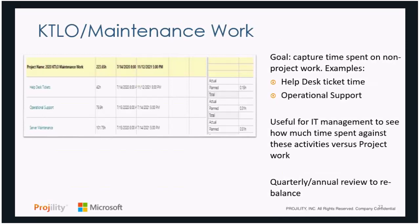The goal here is really to capture any time you're spending where it's not project-based and it's not time off. It's things like help desk tickets, operational support, server maintenance in IT. It could be supporting any kind of a business set of activities going on. The key is here, you're allocating a resource for a percentage of their time over a period of a 12-month period or a 6-month period. So it's a longer term bucket at a much higher level than you'd have in a project, and you just want that resource to go in and say how much time did you spend this week on these activities. This is really, really useful for breaking up on a quarterly and annual basis to see how much time people have spent on maintenance work versus project work, again, versus time off, and it'll allow you to do that analysis, which we'll show you.